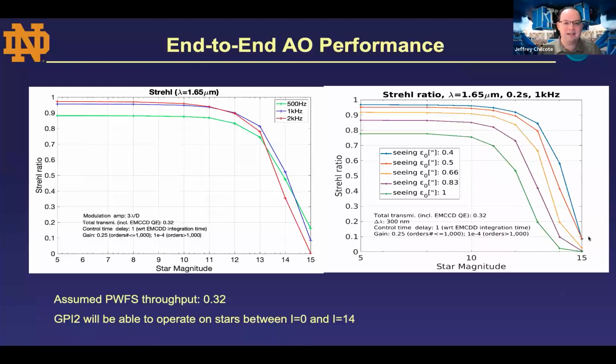As I mentioned, our goal was to push GPI's operations to at least 13th magnitude with gentle degradation through 14th magnitude. And so these are simulations of the pyramid AO system on GPI against multiple brightnesses of stars and multiple different seeing conditions. And what we find is that GPI should reach its goal with margin for error, to be able to operate down to 14th magnitude, and may get to 15th magnitude in the simulations.